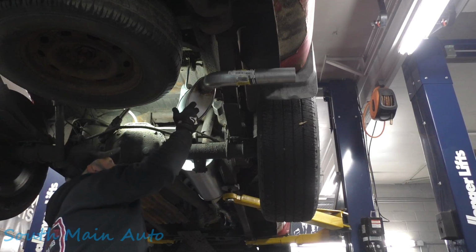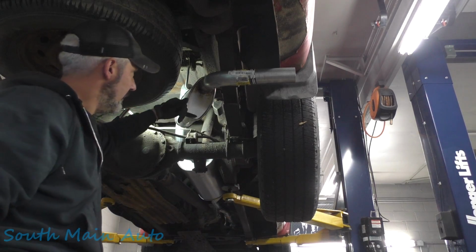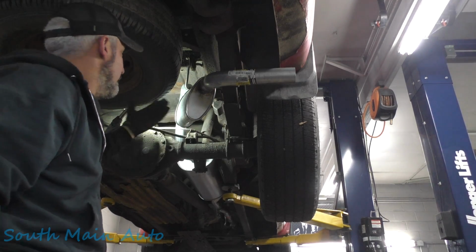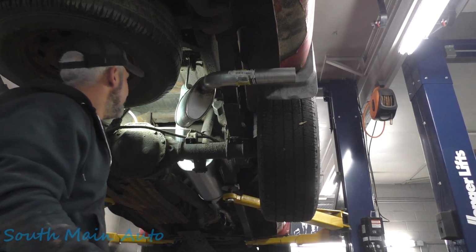This resonator doesn't have a pee hole in it. So this will fill up with water and rot out relatively quickly. So it's just how it is, how they make them.